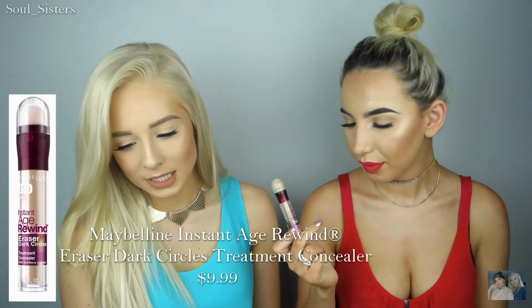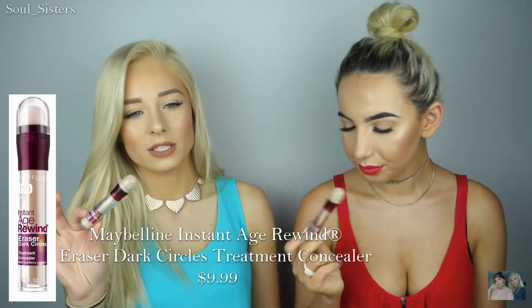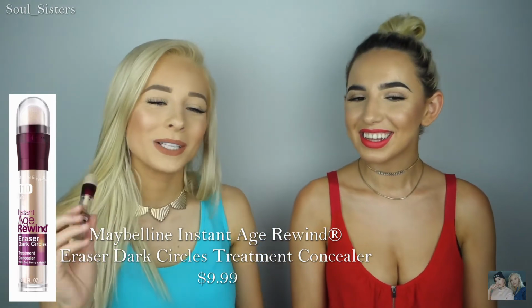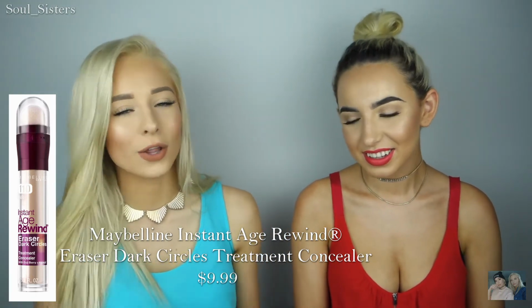The next concealer we both like is the Maybelline Instant Age Rewind, the Eraser Concealer. This retails for $9.99. On their website, it also claims that this has 3 shades, but other stores have 6 shades, just like the other Maybelline concealers. This is a dark circle treatment concealer. The eye area appears radiant and refreshed in no time. We both have the shade Neutralizer.